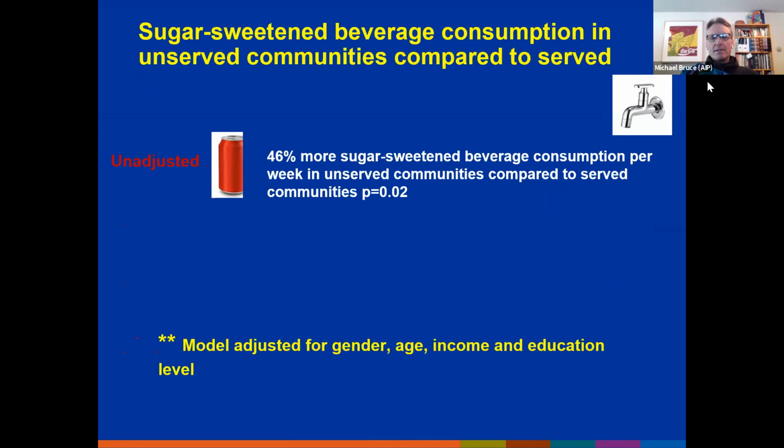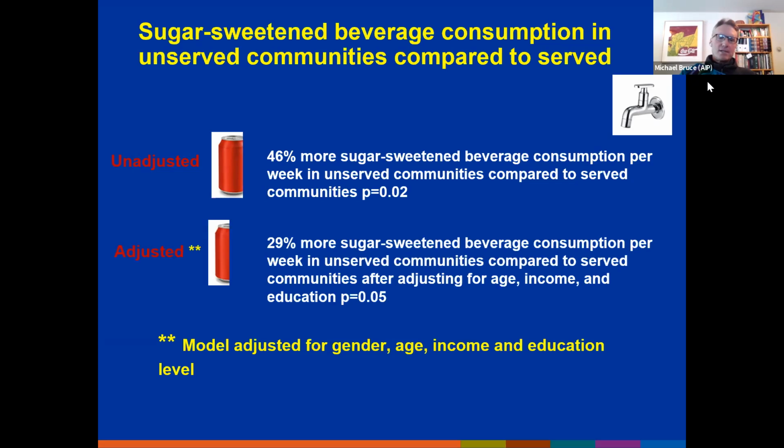So when we looked at the unadjusted analysis for sugar-sweetened beverages, we found that 46% more sugar-sweetened beverage consumption per week in unserved communities compared to served communities. And then when we did the adjusted analysis, we found a 29% more sugar-sweetened beverage consumption per week in unserved communities compared to served communities.